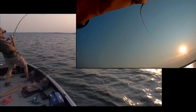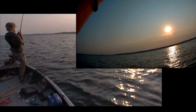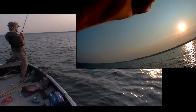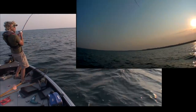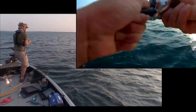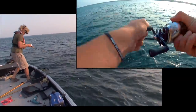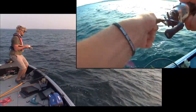Oh, big fish! Gotta be a big fish! He's all over the surface out there. Oh boy, gotta be a big fish. It is so heavy. Oh, it's so heavy. Stay hooked, stay hooked. No, no, no. No, I still got it, he's swimming towards me. Oh my goodness. Please stay hooked, please stay hooked. It's gotta be big. Oh my goodness.